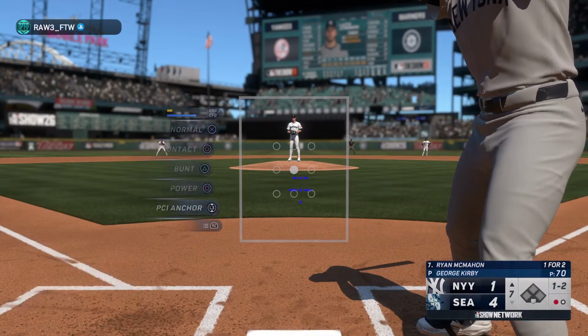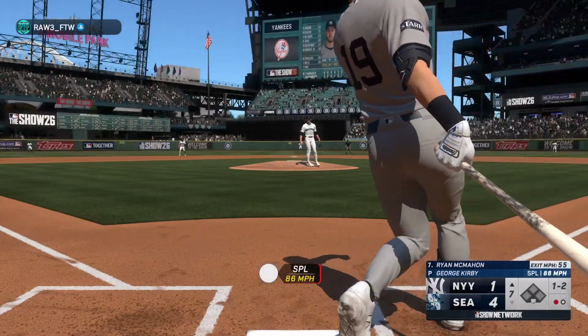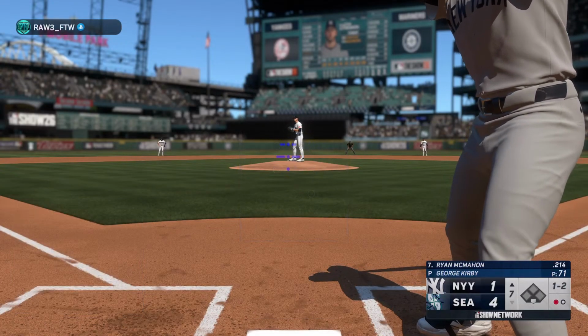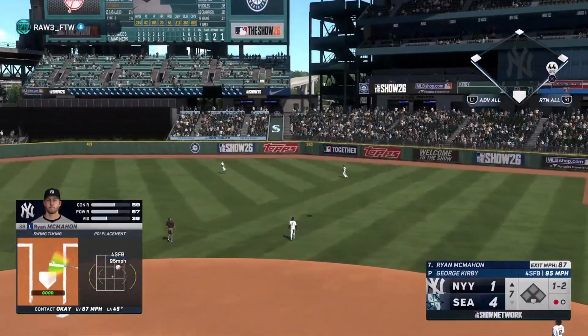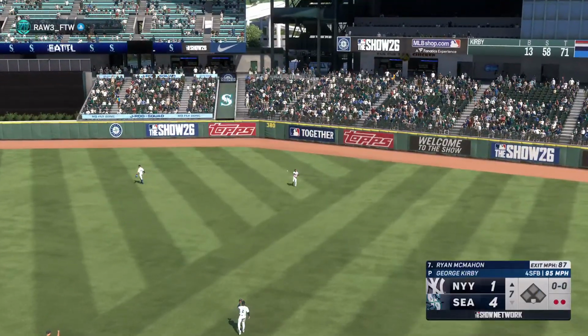Man, that's just a nasty splitter. Bottom falls out of it. You don't see a lot of guys throw that these days, but I tell you what, he's got a good one. The 1-2. Out towards right center field. Robles under this one. And there's 2 away.